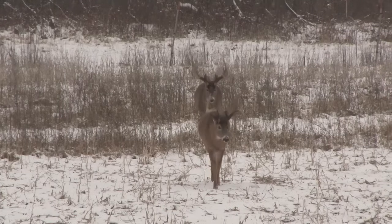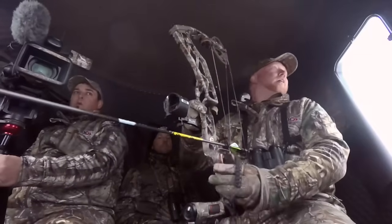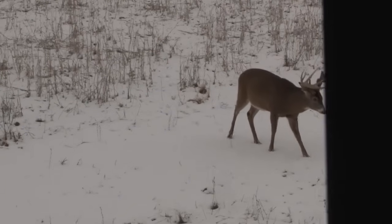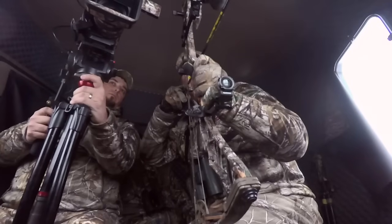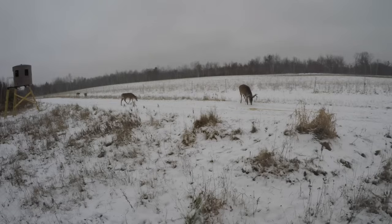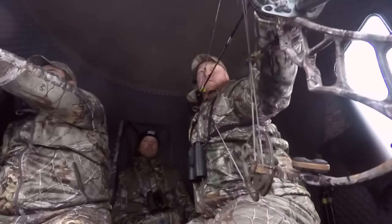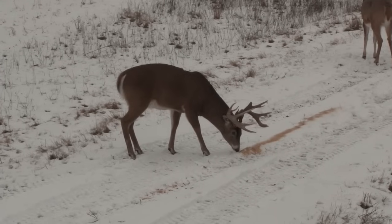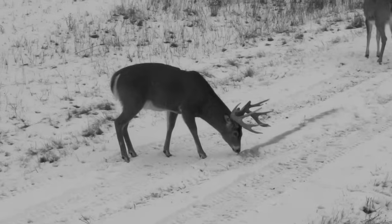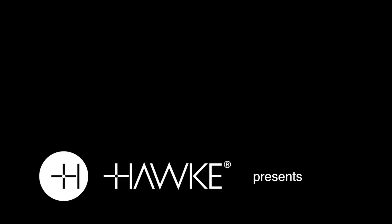That's something stellar right there. Probably one of the coolest deer I've ever shot.